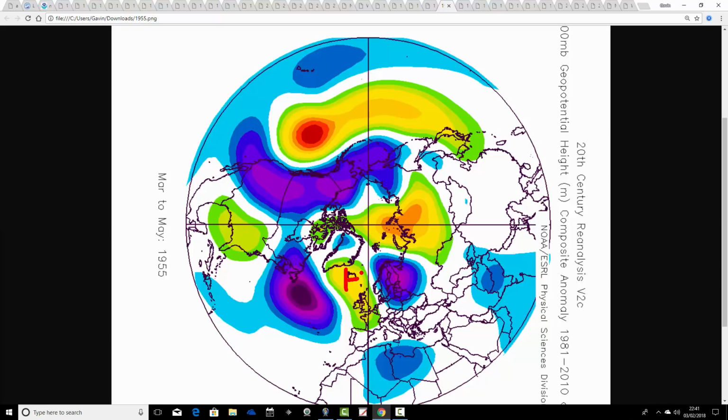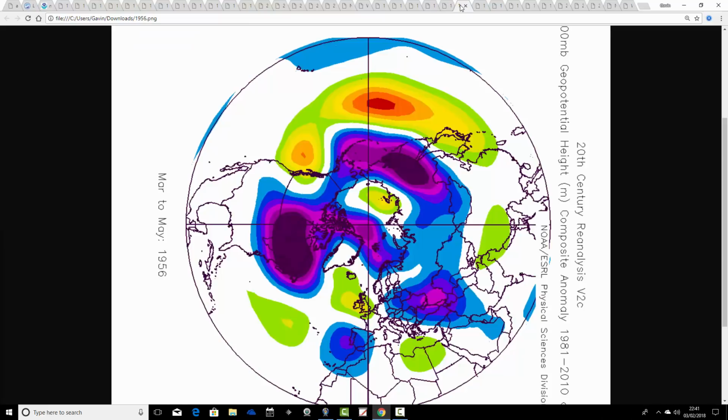1955 is next with above average heights very close to the UK. That looks like it would have been a really good spring. I think there would have been a lot of dry and at times quite warm weather as well through the spring of 1955. 1956 next, so another back-to-back year.